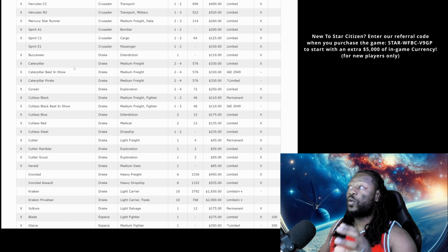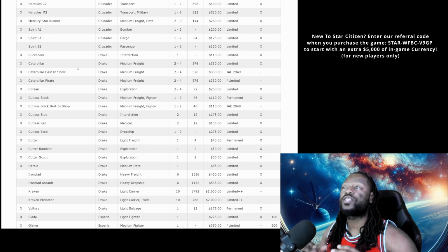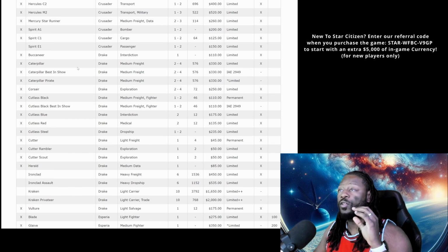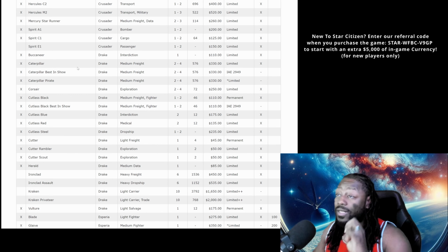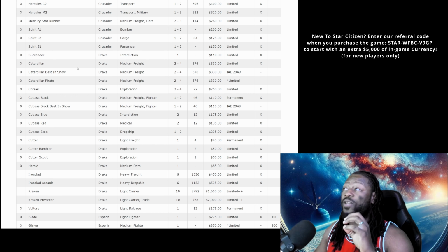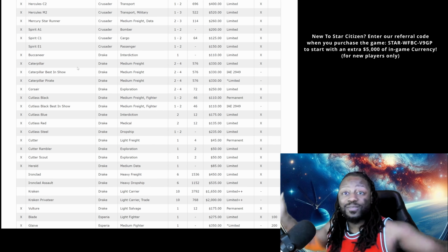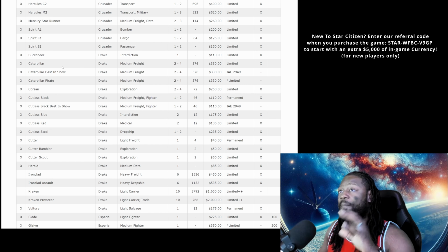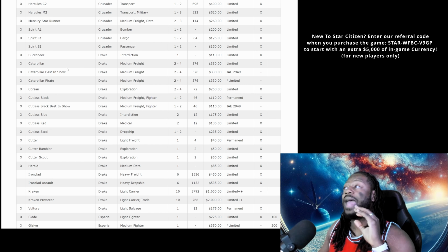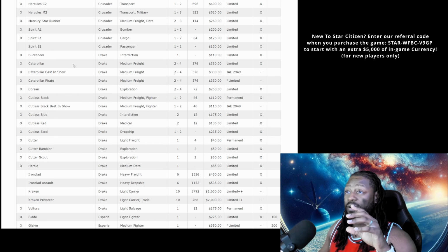So I think they get to get some practice with modularity while doing the Caterpillar as well, because when they do the Carrack, people are going to really give a crap about how that modularity works, to the point where people are going to be really upset. Whereas the Caterpillar, I think there's a lot of Caterpillar fans out there, but they don't rage as much as some of the people that have the Carracks. So that would be an opportunity for them to really put some work in on how they're going to figure out this modularity thing, right?